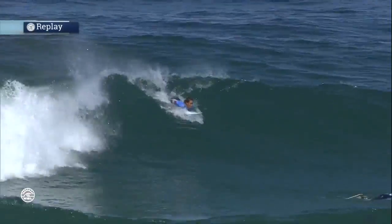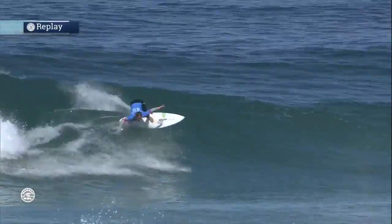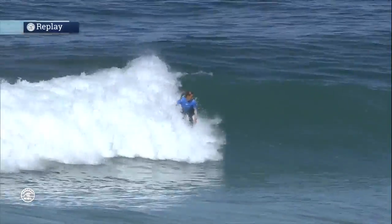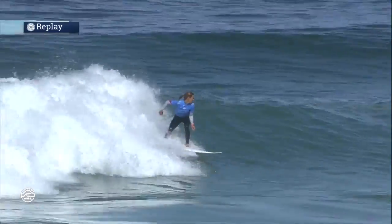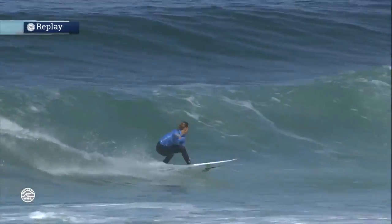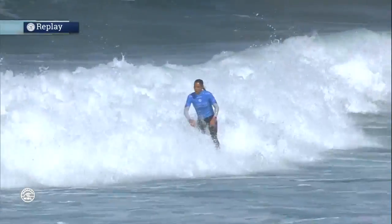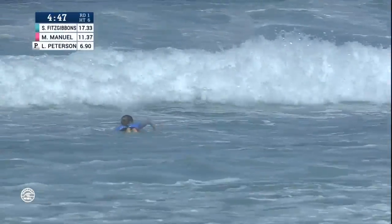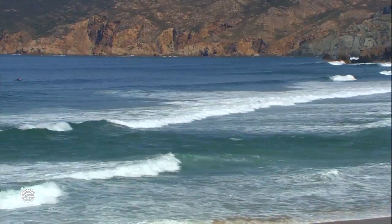Well, she seems to be getting in rhythm here. And again, will this improve her two-way total? It'll be, I mean, really looking good to get in her scoreline. 2 kind of flat cutbacks though. Let's just see this last maneuver, throwing a lot of spray. It'll be interesting to see how that fares in other counting rides. But Sally's definitely thrown a good one at them.